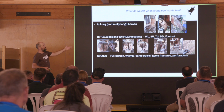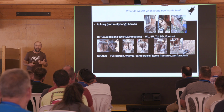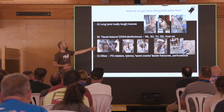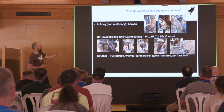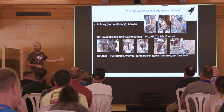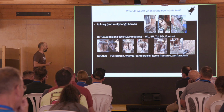Foot rot generally is also related. It's quite frequent, okay, because it has to do with trauma of the interdigital space. In that case, you can see that it was barbed wire that entered the interdigital cleft and made an injury that then infects, okay? And then you have other lesions that somewhat are more frequent in beef herds, at least in our conditions in the southern plains of Portugal.